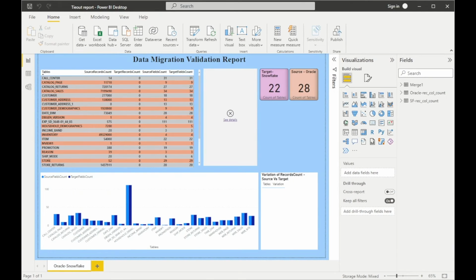Once the migration is complete, you can also check our tie-out report. Here you see the tie-out report we ran during the migration process. You'll see not all the tables have been recreated, but now that it's complete, we can refresh the report.